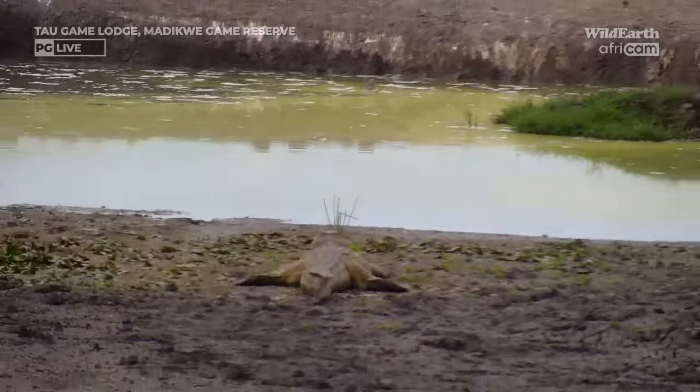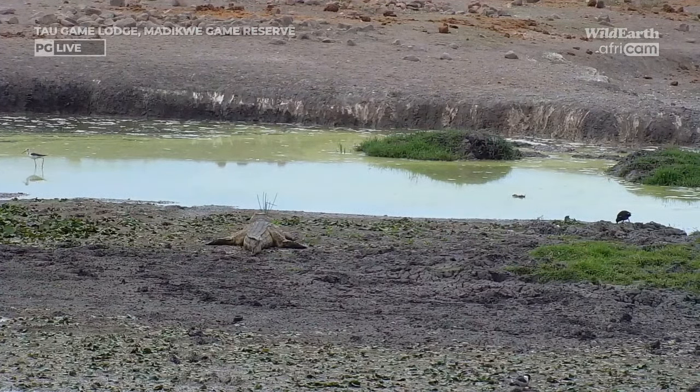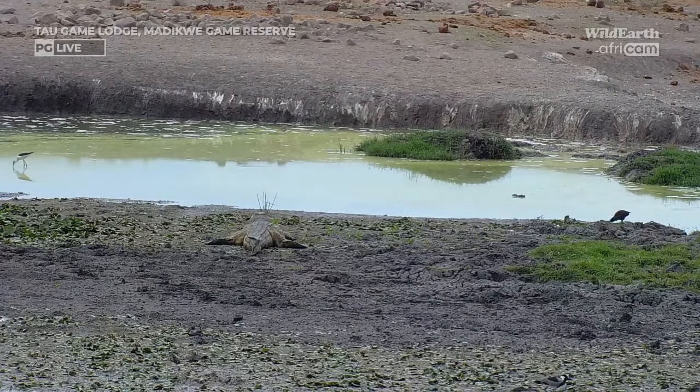Certainly got a lot of respect for a crocodile. They can be very dangerous, and they certainly are responsible for a lot of loss of human life in Africa each year.